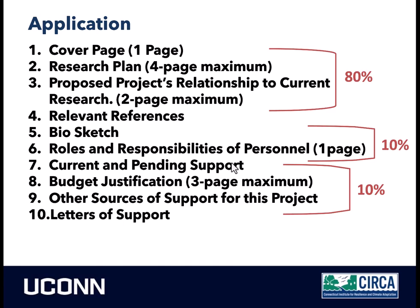Current and pending support can be submitted like one of the national grant submissions, such as NSF grants or any other grants; these templates are already available and most faculty fill them out too. Just update them and attach them as a separate document. The budget justification is a 3-page maximum, and we are going to mention that in the following slides too. Other sources of support for this project are also related to the budget information. Letters of support are not required, but you can submit them during the application.